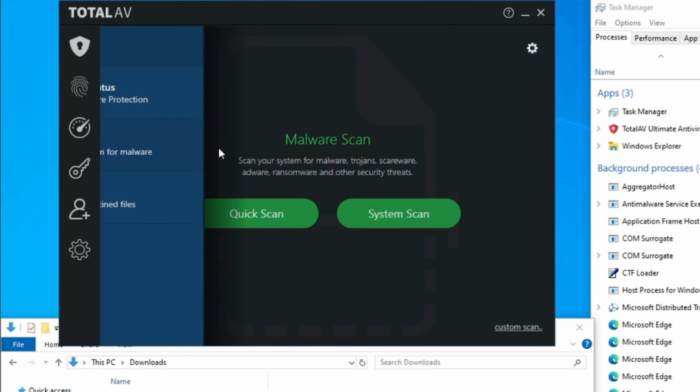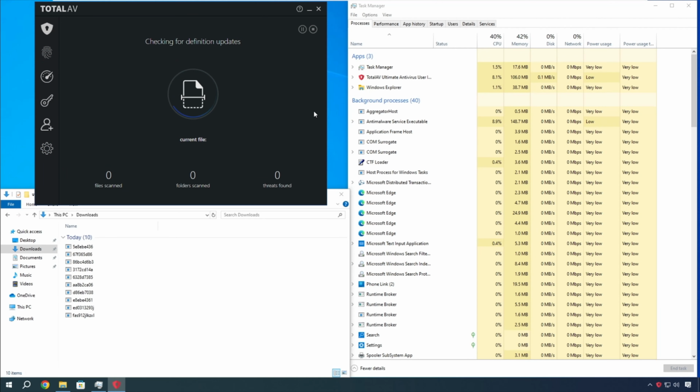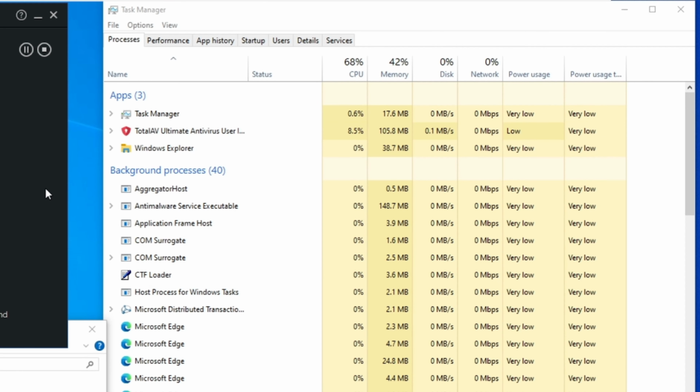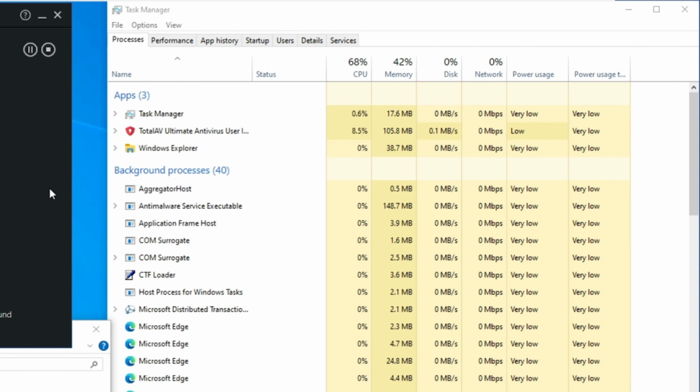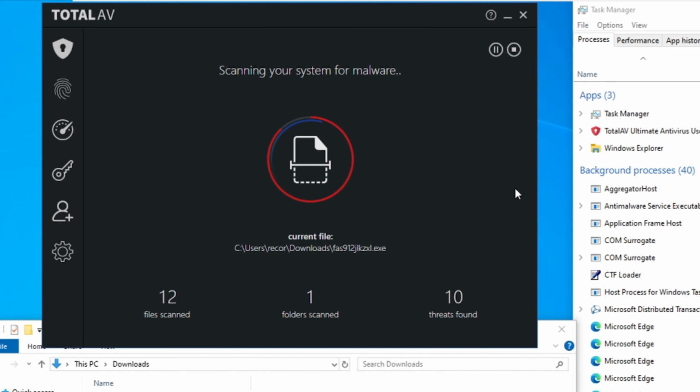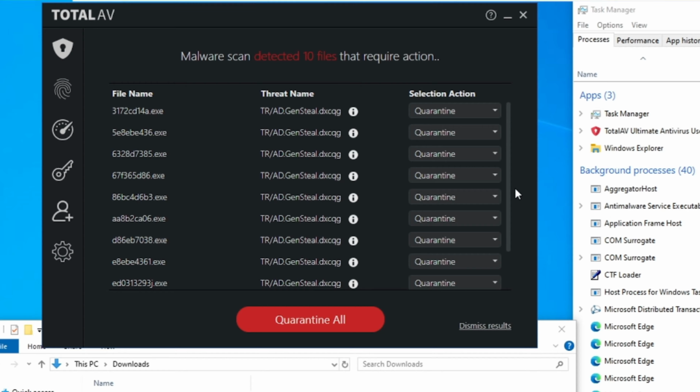Alright, once the files are nice and cozy, getting ready to do some damage to my PC, I can start the full scan. The first good news is that the scan took less than 10 minutes to finish, and TotalAV antivirus performance was at most about 60% of my CPU, meaning I can still browse and use my device. The second good news is that it managed to catch all 10 malicious files, and taking into account how relatively quick the scan was, it's an impressive result.